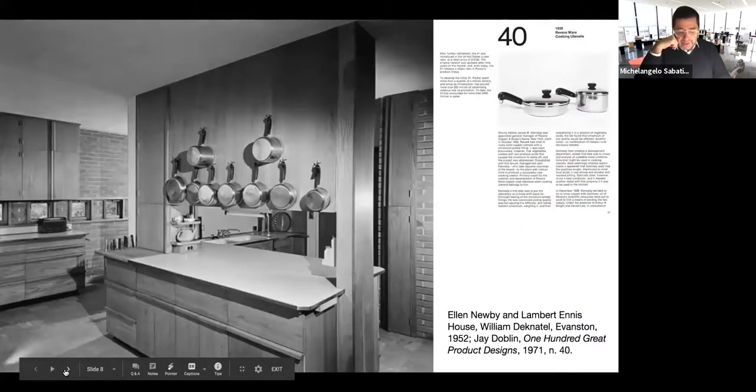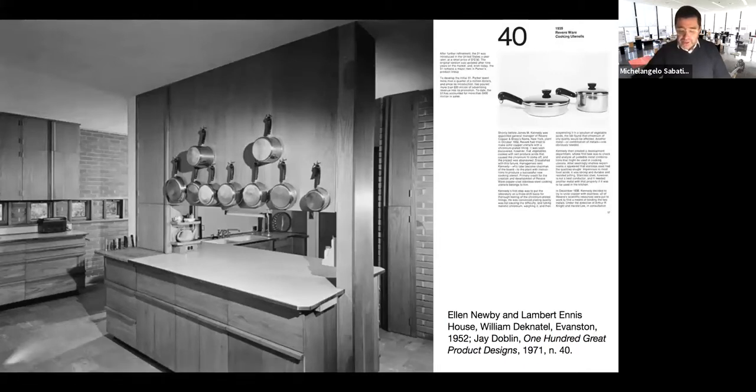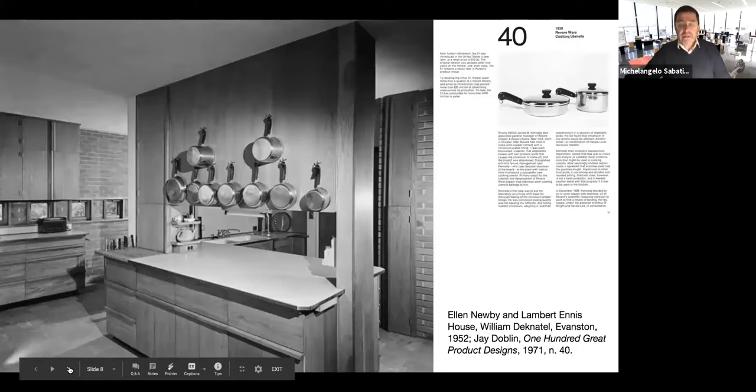William Deknatel designed a house in Evanston for a prominent Northwestern University English literature professor, Lambert H. Ennis, and his wife, Ellen Ubi Ennis. Its design reflects Deknatel's training at the Taliesin Fellowship. Deknatel's spouse, Geraldine, was trained as an interior designer and often collaborated with him. Here we see a Hedrich Blessing photograph of the kitchen with Revereware, also selected by Doblin, prominently displayed.